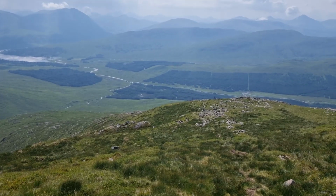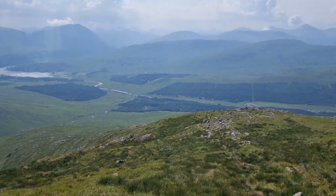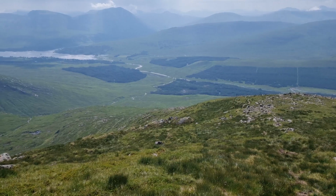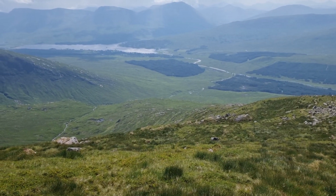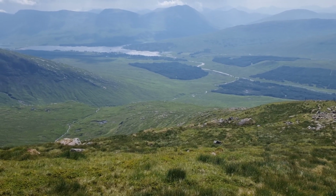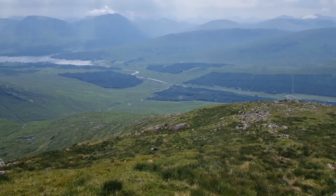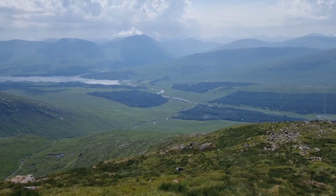The path is going to keep going straight on and then start to gently bend round to the left and eventually join up. You can see the river down there, so probably about straight ahead it joins up with the path that I started on this morning. After that it's a straight walk down to the schoolhouse and then to the left and back out.